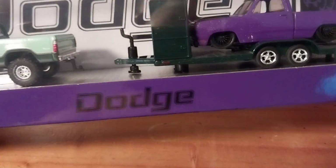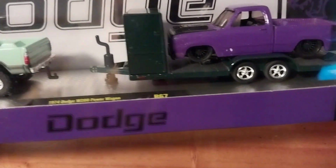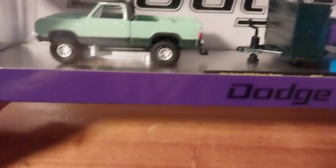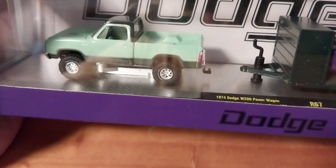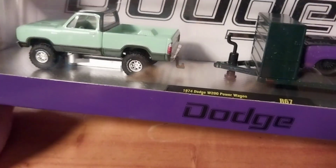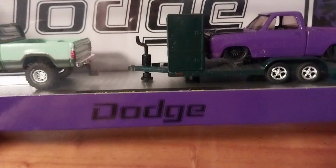I know for sure the jack is way overkill on them, but the only person that I think makes a perfect trailer, in my opinion, is Greenlight. The Johnny Lightnings and Auto Worlds, sometimes they look a little bit big. Hot Wheels, they're a little bit too beefy, and then the M2s are not bad besides that jack. They're a little bit too big.